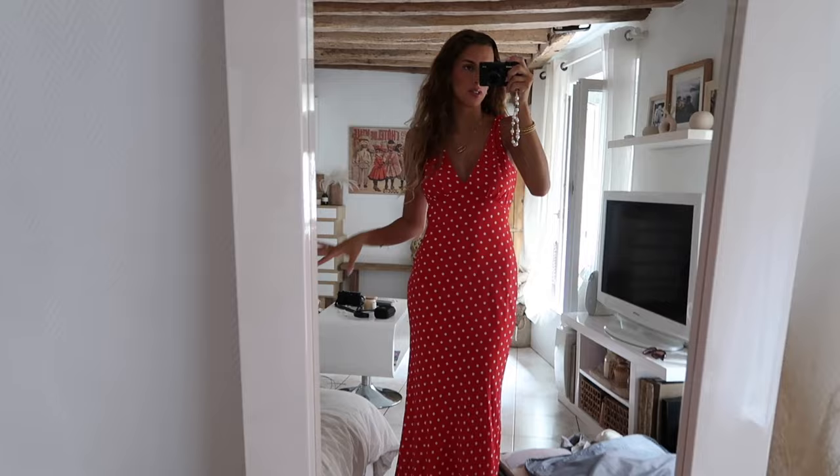All right, I am dressed and ready for the day. Today I'm wearing actually the same exact dress that I had on yesterday, but just obviously in a different pattern. This one is red and white polka dots. I showed this in one of my packing videos, and I think this just screams Paris, so I'm excited to wear it. I don't normally wear red, but I thought it would be fun for this trip. It's just a full-length maxi dress.